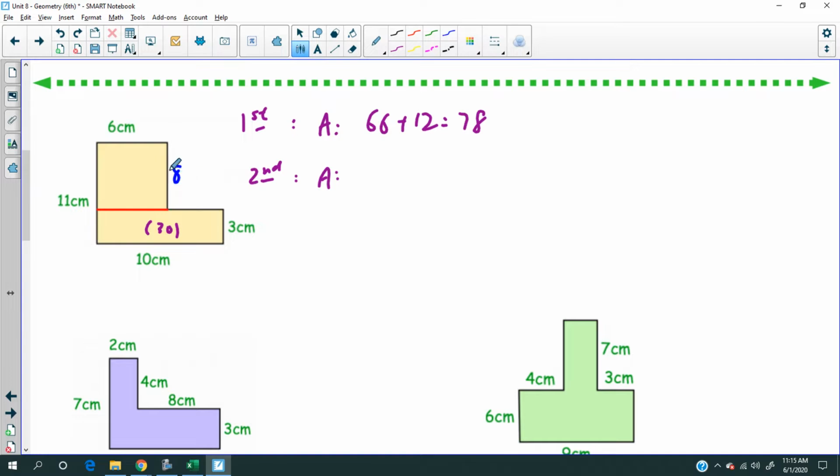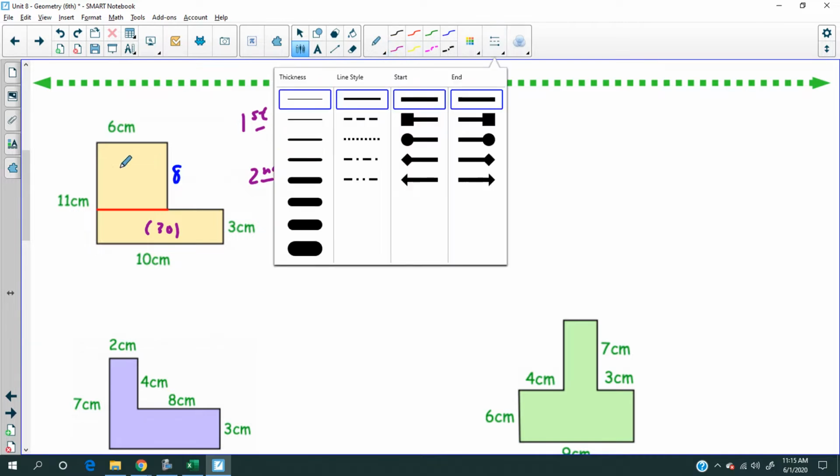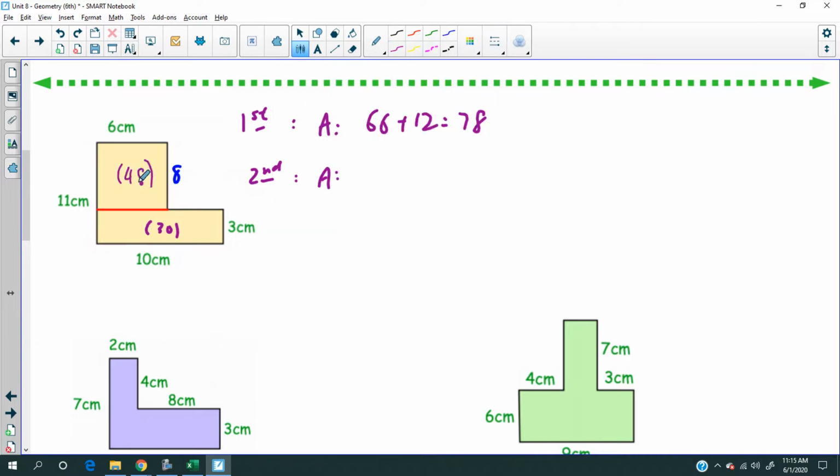Because the 8 here plus the 3 here is just as long as 11. So 8 times 6, what's 8 times 6? 48. All right, so 48 plus 30 is 78. Same answer, right? Which is necessary. You can't split these shapes up in different ways and then get different answers. That's not how it works. Okay, so I'm gonna stop it right here.